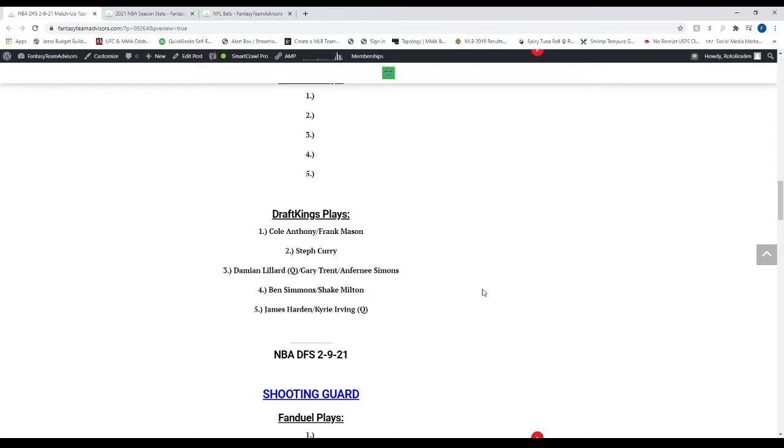Number 4 here, we've got the 76ers. We've got Ben Simmons and Shake Milton. Ben Simmons, he's playing like we expected him to. Shake Milton, he's getting the minutes. He's definitely opening up, getting the value that we're looking for out of him.